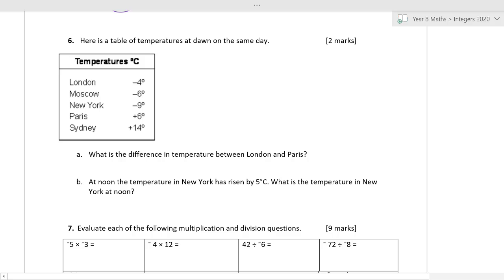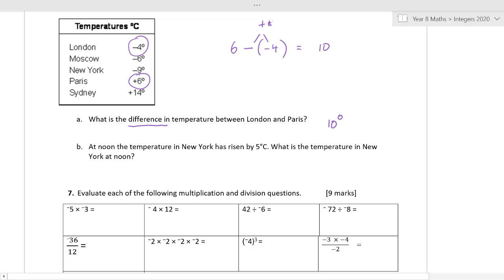What is the difference in temperature between London and Paris? The word difference should mean that we're subtracting one from the other. It doesn't matter which one, but let's do the larger one. Paris is 6 degrees, and I'm going to subtract minus 4. So what is the difference in degrees? That's plus 4, so 6 plus 4 is positive 10. The difference is 10 degrees between the two. So the answer, with some working, is also there.